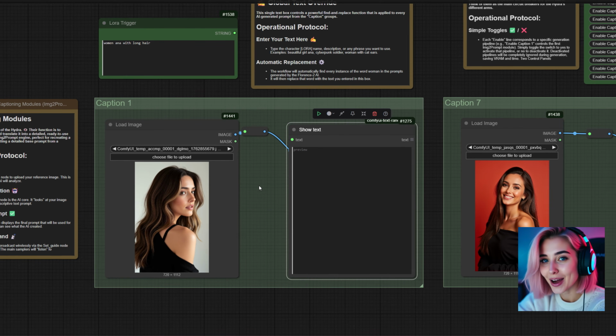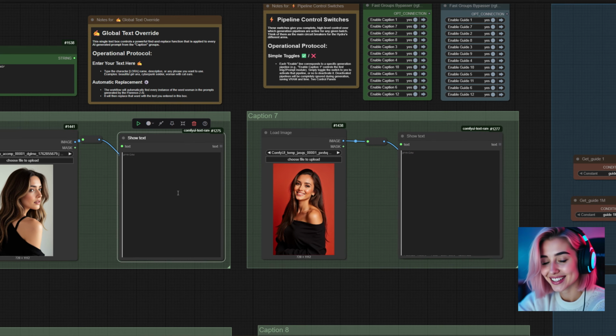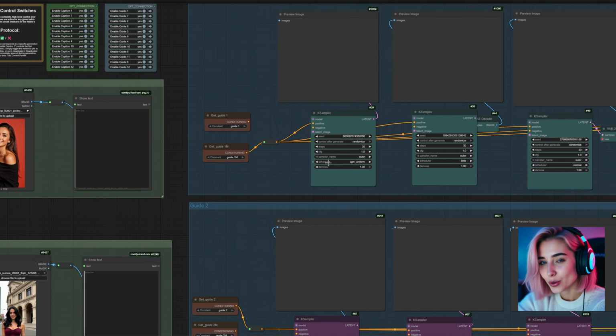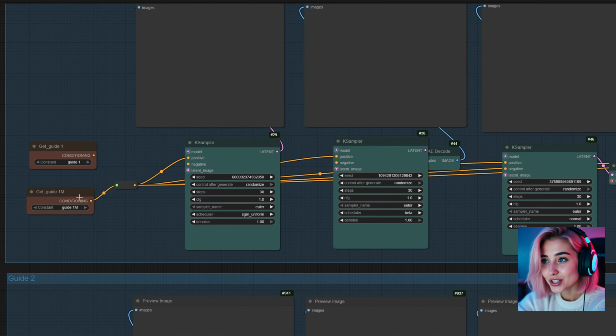But now for the real magic, this is the AI mode. Instead of writing prompts, all you have to do is come to these caption groups and upload your reference images. You can upload one, or you can fill all 12. So once you've loaded your reference images, you just hit Q prompt. Instantly, the Gemini AI analyzes every single reference image you uploaded and writes a unique, hyper-detailed, professional-grade prompt to replicate it. It does all the difficult creative writing for you.